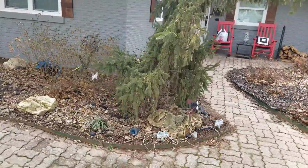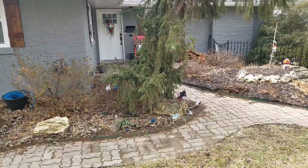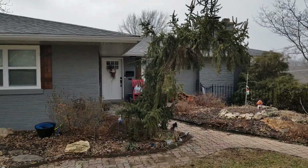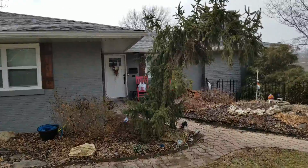And then on this side, got another flower bed with some bushes there. This is a really unique tree here. See if I can get back far enough so you can see it. My daughter calls it the dragon or the dinosaur. Monster of some sort anyway. Pretty neat.